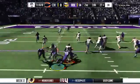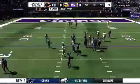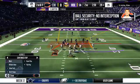They'll run it now out of the gun. And he'll lose yardage here, going down back at the 28. It's a loss of a yard there, and now 2nd down.